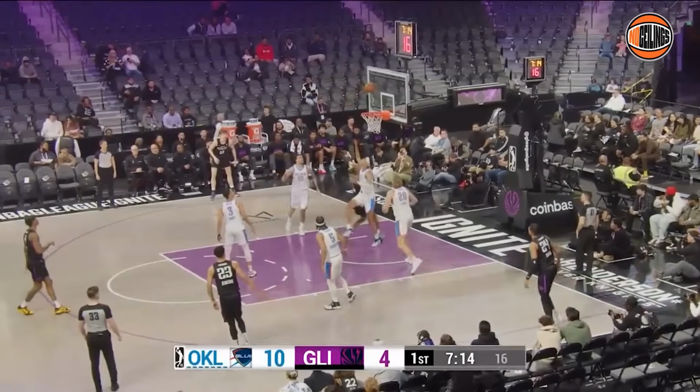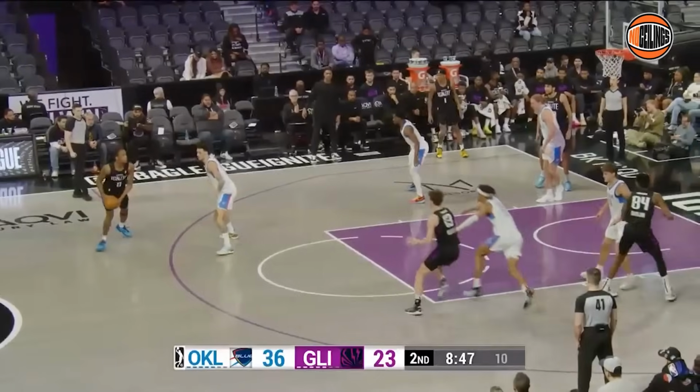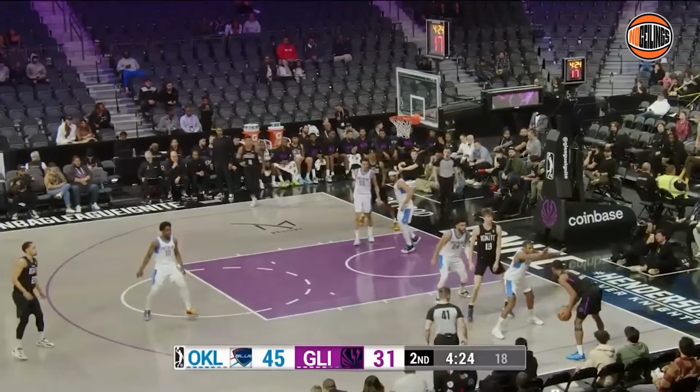Holland trying to put some moves on, gets to his left right now. Yeah, you definitely have to. Any time you go from one level to the next, it's a change of pace and a change of physicality. Look. And that's one thing they got to do. If you turn it over, you got to be the first one to get back.